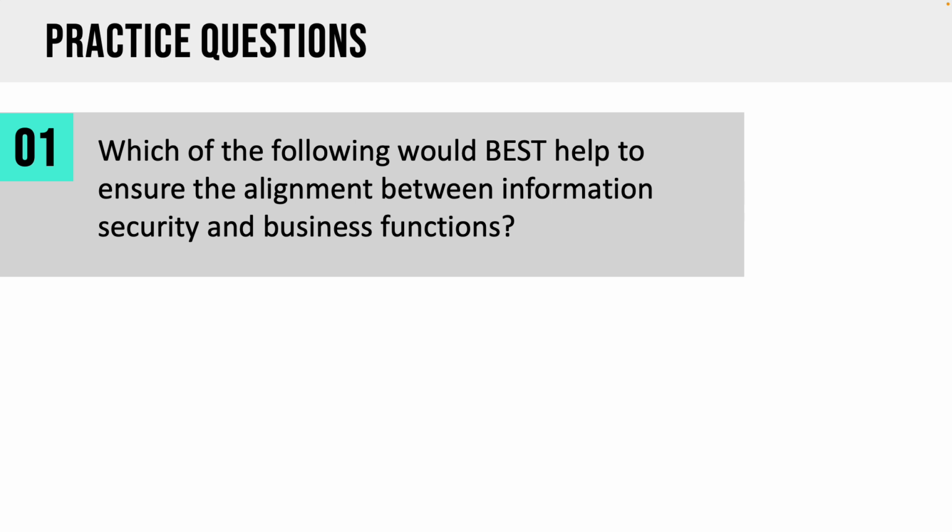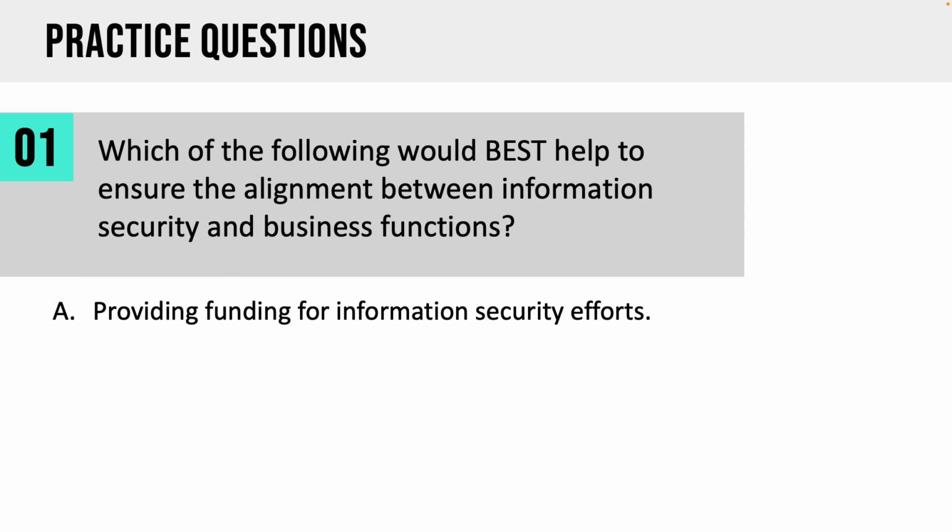So I want you to just remember something as we go through these right away. You will frequently encounter questions on this exam where you have multiple answers that are some degree of correct. So you see this question right away says, which of the following would best help to ensure the alignment between information security and business functions? There's not one right answer, but there is always a best answer. And you need to be able to justify why it's best when you're trying to pick.